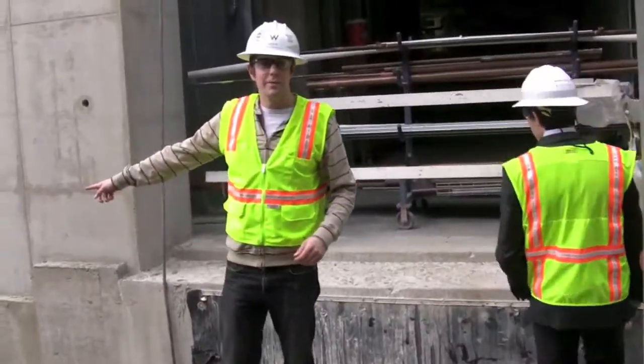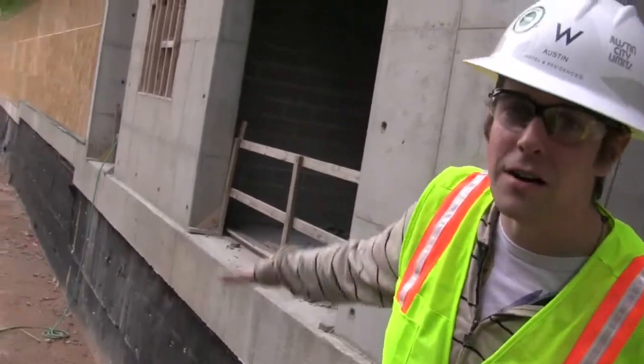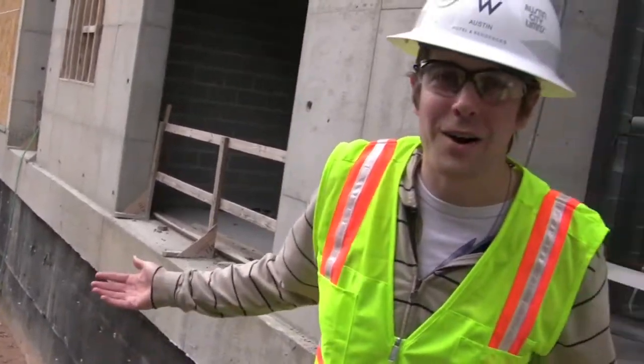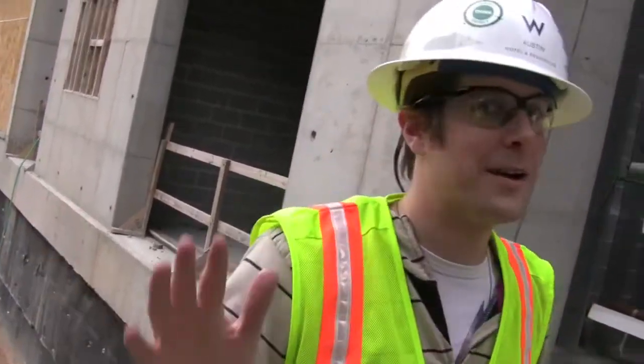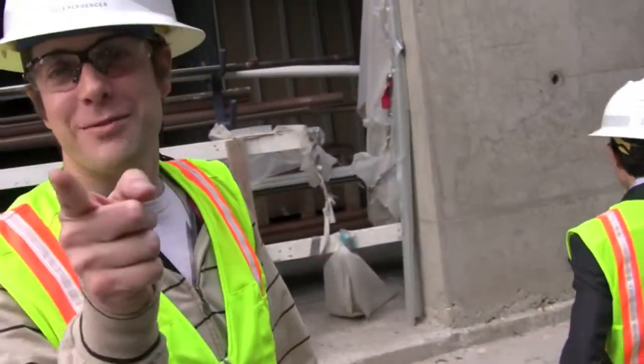So this is where they're gonna put sidewalks. They have to have 30 feet of concrete, right? 30 feet of concrete for sidewalks. What about trees? That's what I'm saying. Two rows of trees flanking both sides.